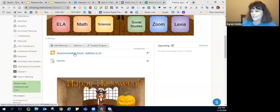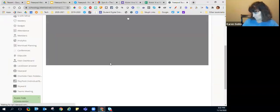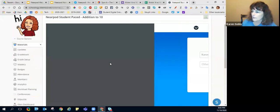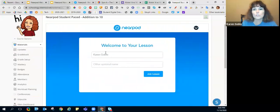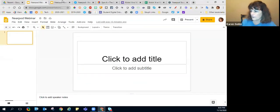Now when the kids come in, all they do is click on this link and it will ask them to sign in. It's loading. And it usually already has their name, especially if they're already logged in with Google on their computer. But see how it puts their name, and then they just join the lesson and start going. I love how easy that is to add in there. Okay, oops, back into Schoology.